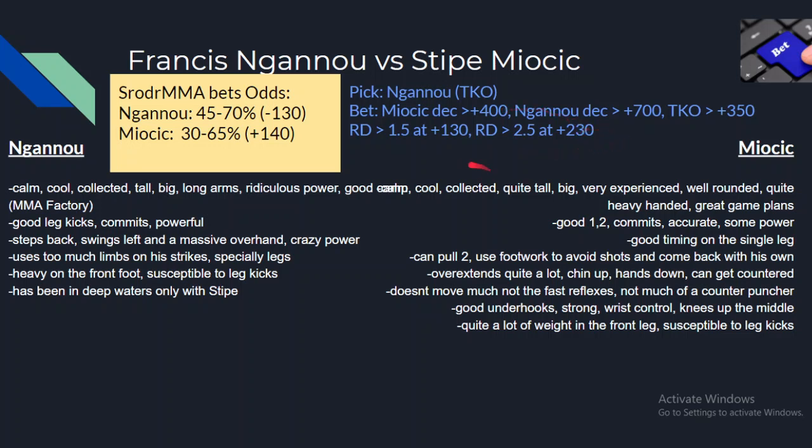Let's see. All right. But I think, again, he's going to pace himself. Maybe over 1.5 rounds may be interesting. I don't know how the bookies will have this one. Over 2.5, I think I'll be more careful. But still.